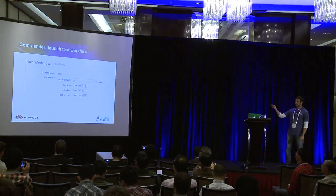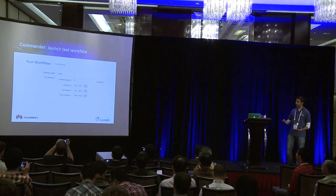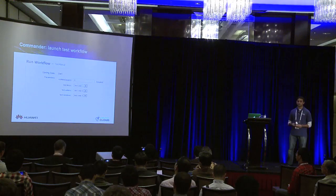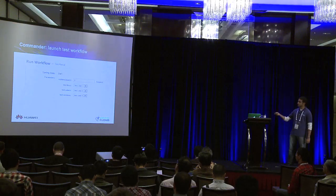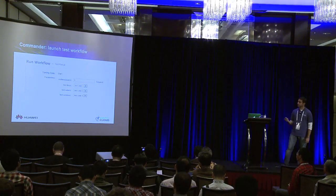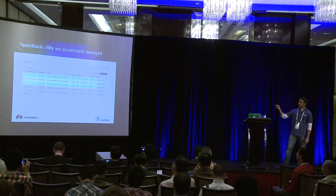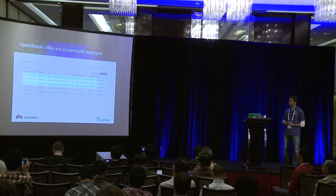So this is the test workflow. Again, this is just an example. It's not something that is hard and set. These parameters and the behavior of the workflow and procedures in Commander are completely customizable. But in this case, the test engineer selects a Redmine issue, selects which test cases they want to run on which platforms, and automatically provisions the machines from Commander. So the VMs are dynamically deployed using that OpenStack integration, which I showed you earlier.